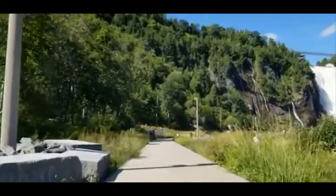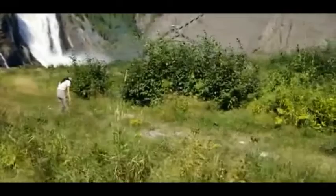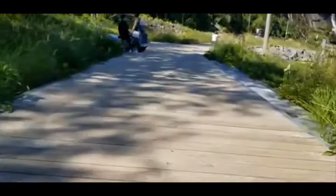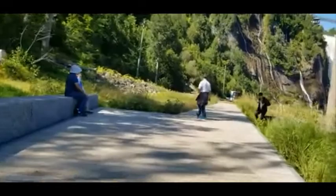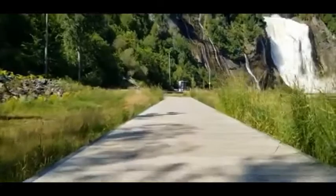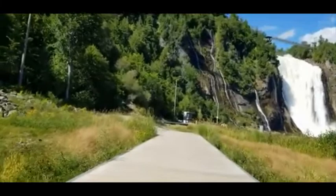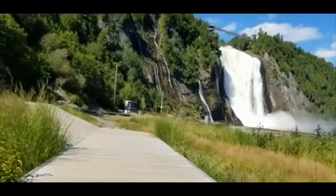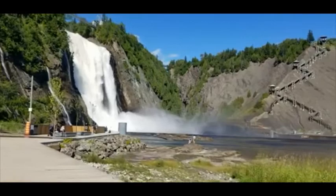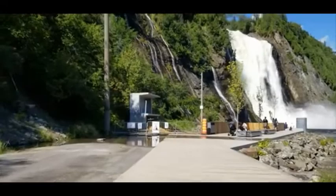What are these guys doing? Hello. Looking for rocks? I found a rock. Look at the rock I found. We get a little bit closer to the falls on the left side than on the right side. Oh, much better view on this side. Much better view.